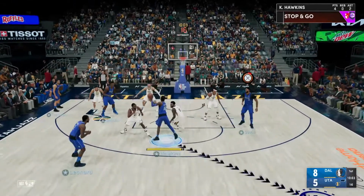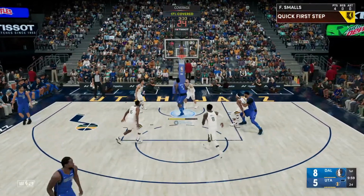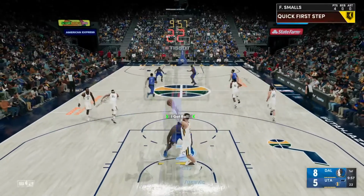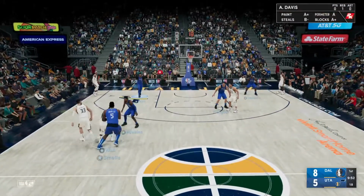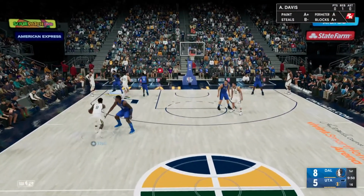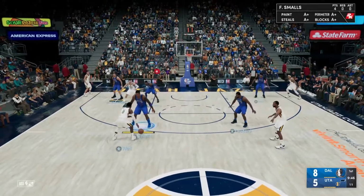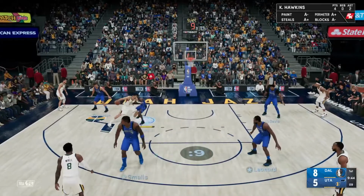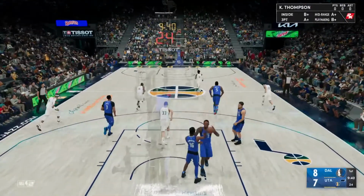Ball against Hawkins. Passes to Smalls. That shot off. The Jazz go the other way with it. Now Wall. He's got 5. Pass to Vucevic. That's good. And so Wall with the assist.